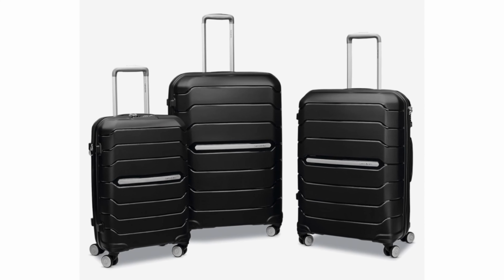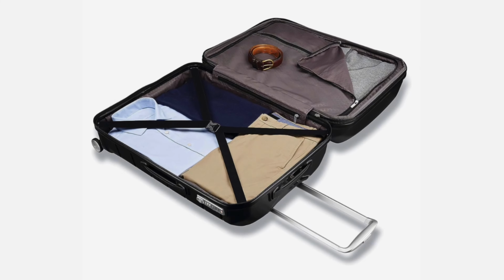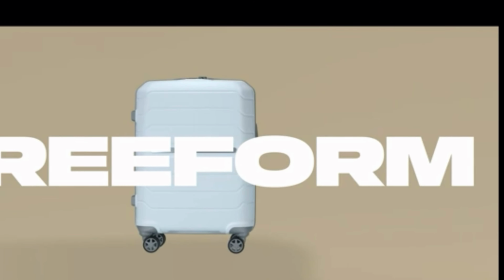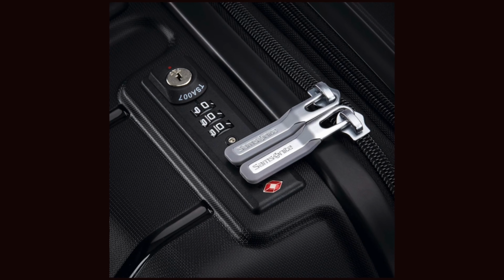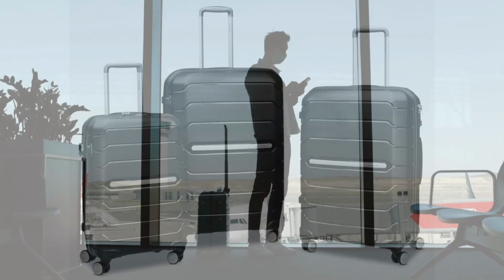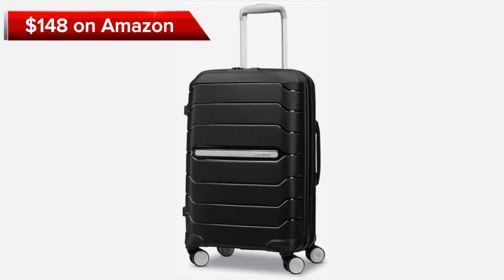uneven surfaces. The retractable handle is both comfortable and easily adjustable, while the top and side carry handles facilitate convenient lifting. Packing is a breeze with the Freeform Hardside's 2-inch expansion option for additional capacity. Compression straps aid in organizational efficiency, and the fully lined interior with zippered pockets ensures a secure place for your belongings. Supported by Samsonite's 10-year warranty, this luggage set guarantees lasting durability. The Samsonite comes at a price of $148 on Amazon.